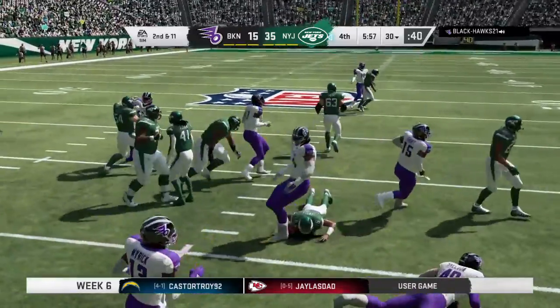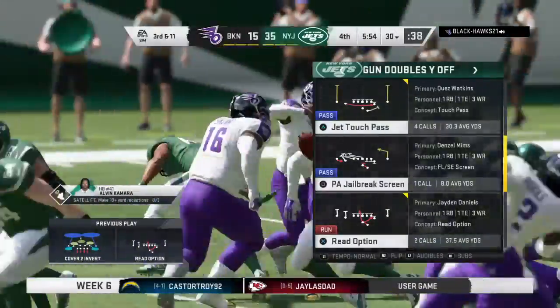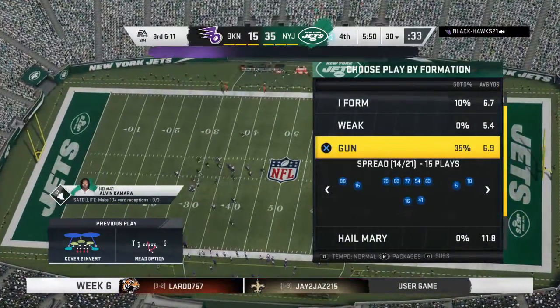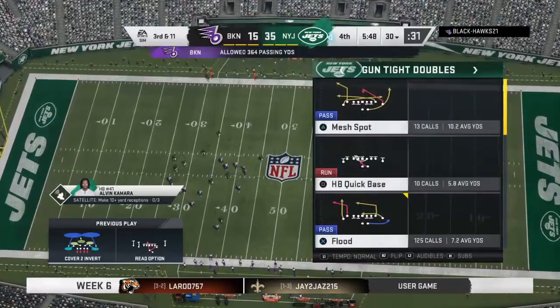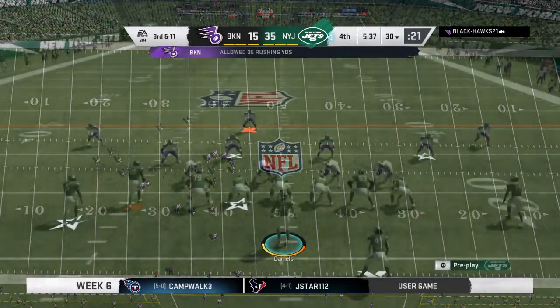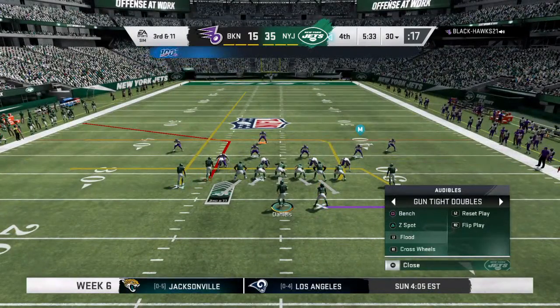Stepping up, he'll try and run. Call it no gain on the keeper, and it's going to bring up a 3rd down. The Jets on 3rd down. They've been okay, 2 for 3 thus far. This is 3rd and 11.